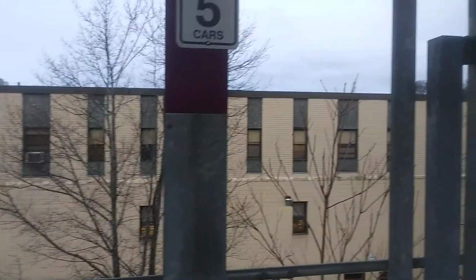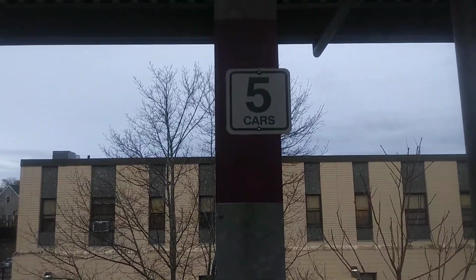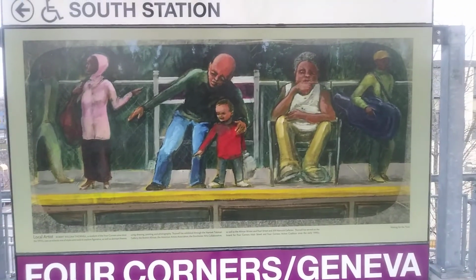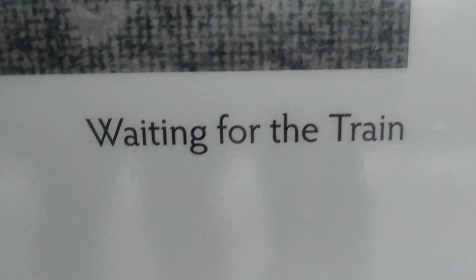I guess it tells the conductor, based on how many cars he has, where he's supposed to stop. So if he has so many cars, I imagine those represent each length of the train cars. This one here, I like to get the whole thing in there because it's pretty. Yeah, there we go. Local artists at the bottom down there. That might be my thumbnail, waiting for the train.